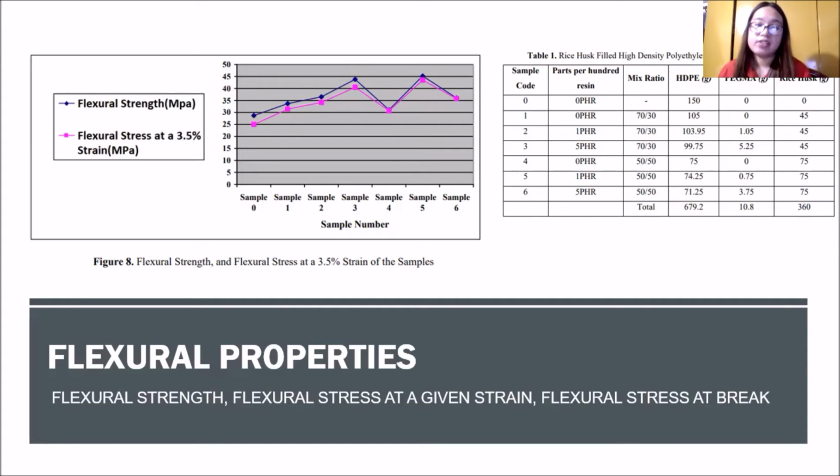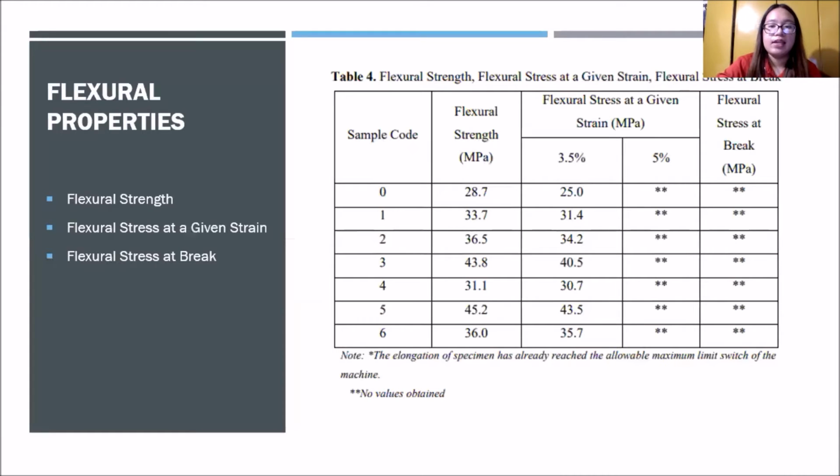And of course, in general, the addition of the compatibilizer would mean greater interfacial adhesion and higher flexural strength. Then we also have the flexural stress. Actually, the results given were those of 3.5% and 5%. However, for the 5%, no values were obtained.